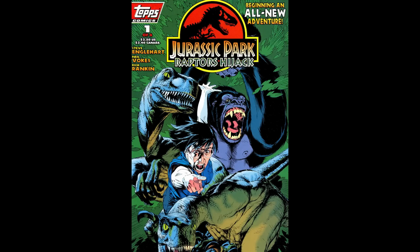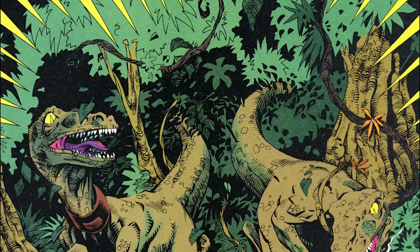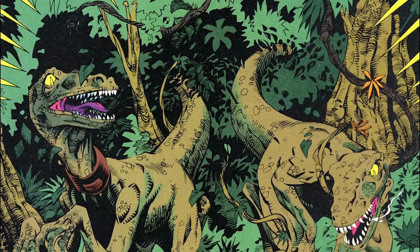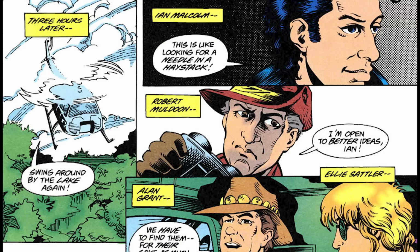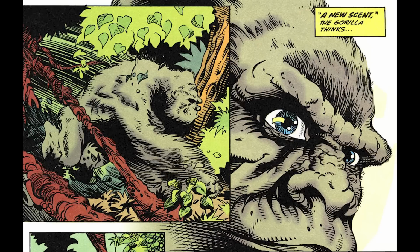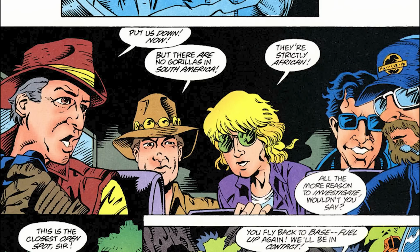Except for the next month when another 4-issue miniseries continues the story, and this one is called Raptors Hijack. So these three are sort of the Topps Raptor trilogy, and the third one starts the moment after the previous story ended, with the two surviving raptors still running. And now our heroes are searching by helicopter, but they see the raptors battling a gorilla, which is weird because there are no gorillas in South America. And you knew that, right? You totally knew that. So they land the helicopter.